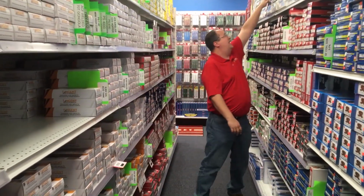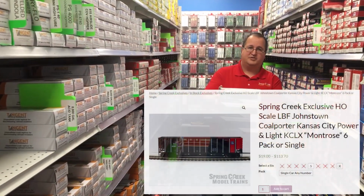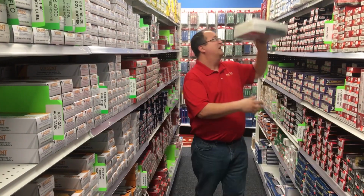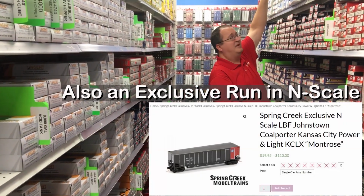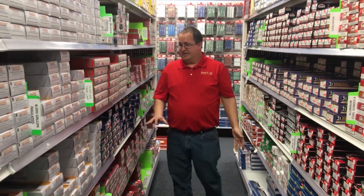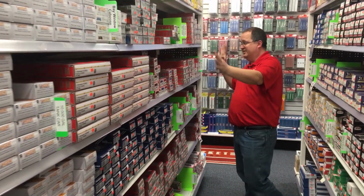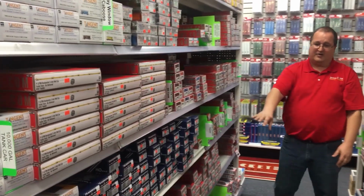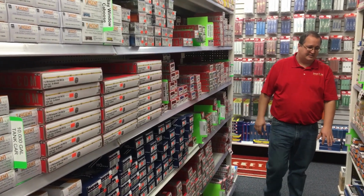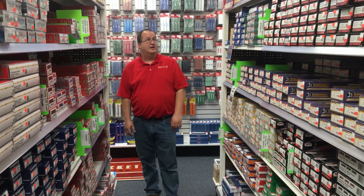The other exclusive we have is our Kansas City Power and Light Montrose cars. We have a couple 6-packs left of those and a few singles. Those, I don't believe anybody else has ever done that car. And then as we come down, you'll start to see we switch over to some Trainworks trailers, and then we have Scale Trains, Autorex, carbon black cars, air slides, 5188s. And then we have a little bit of Fox Valley left in their HO line.